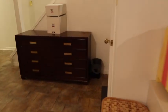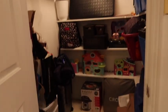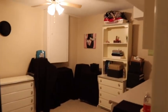And then you go here. This is the little closet. Turn on the light. There you go. For sure I will miss this storage space. Here is my makeup room.